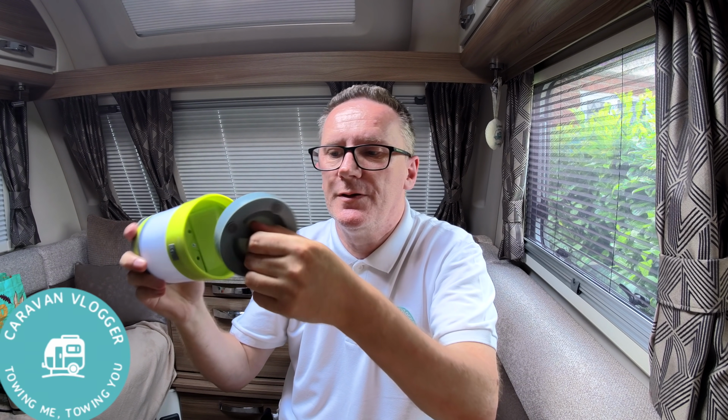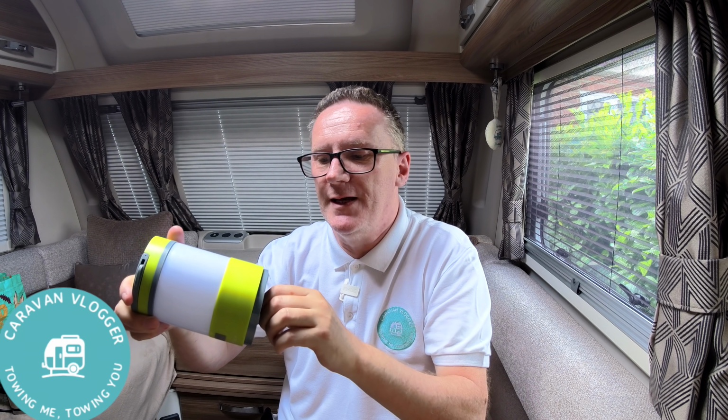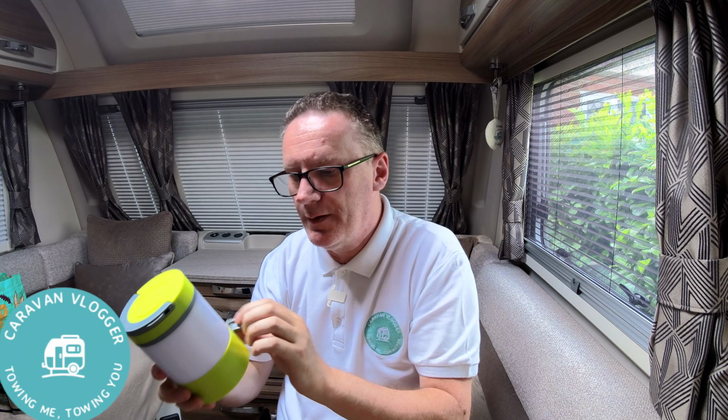3-in-1 type thing. And the bottom unscrews and there's a little brush in there for you to brush off the mozzies or flies that end their days in my lamp. So there you go. There's a recharging point there. You get a USB cable with it. There's your cable. So I thought that was a pretty good buy. I can't remember how much it cost.